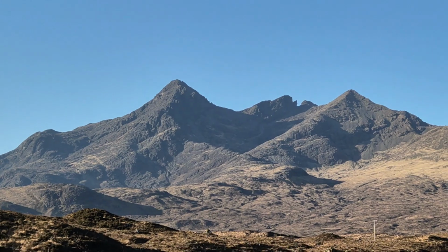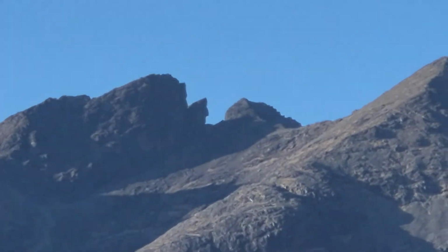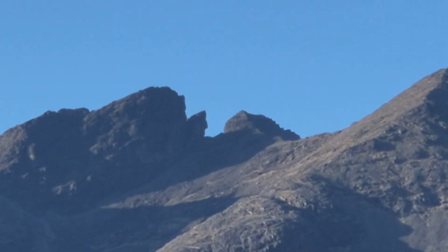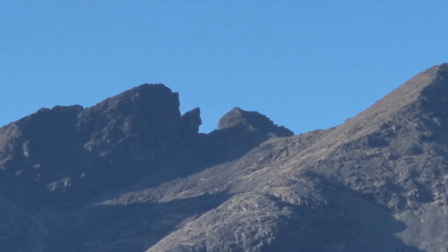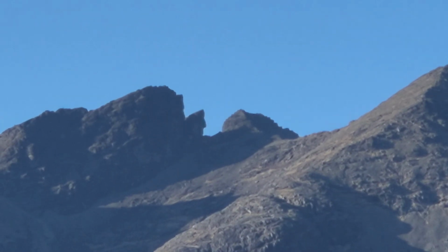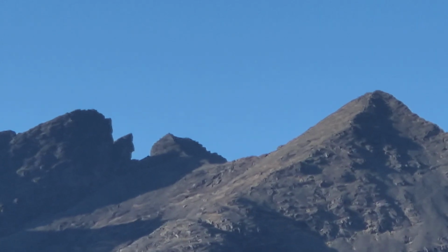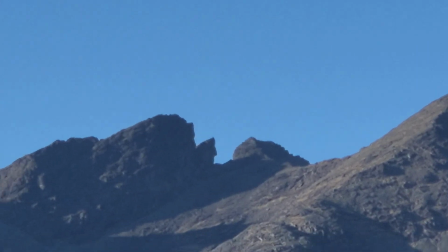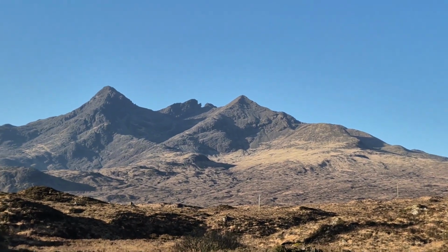Pointy one's Sgurr nan Gillean. The one in the middle, that one. The higher bit is Am Basteir, the jagged bit is Basteir Tooth. And the little bit in the middle between them, like the nick, is the Basteir nick. I believe that pointy bit there is the subsidiary top of the Munro I'm doing. But yeah, should be a stunning day out.